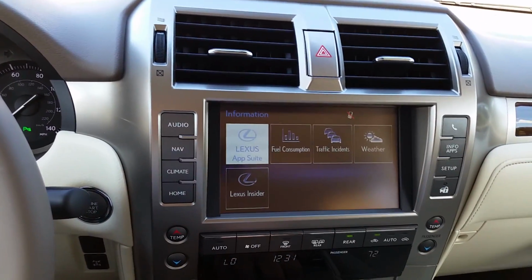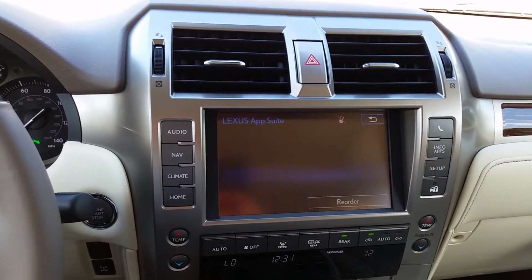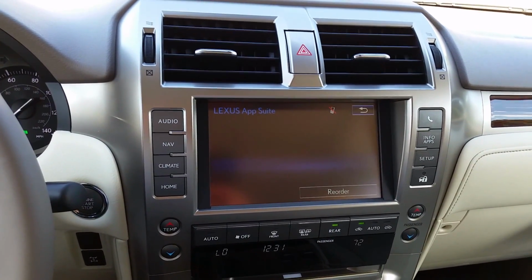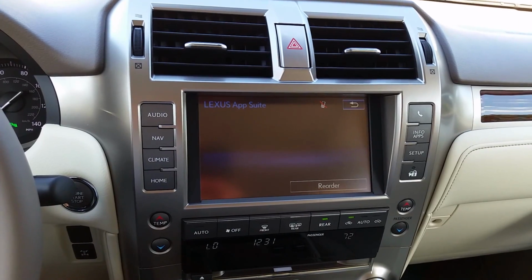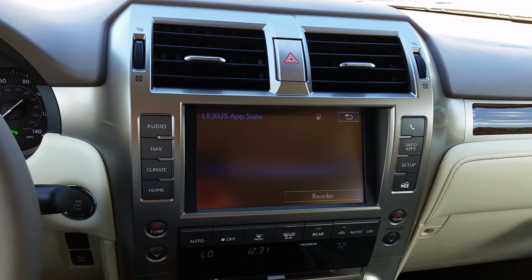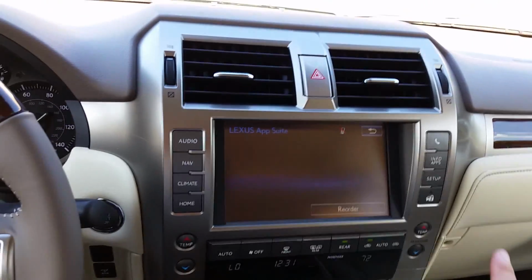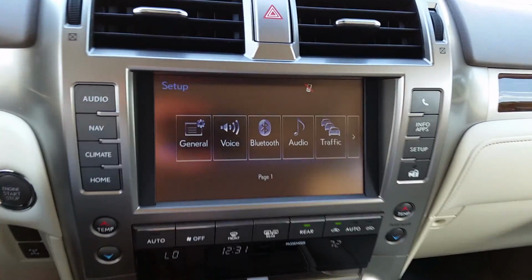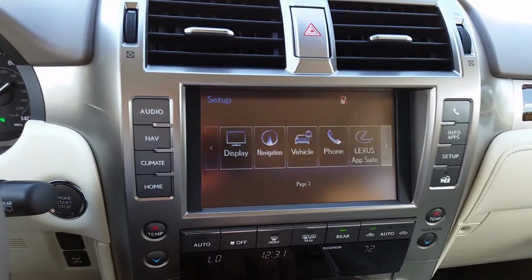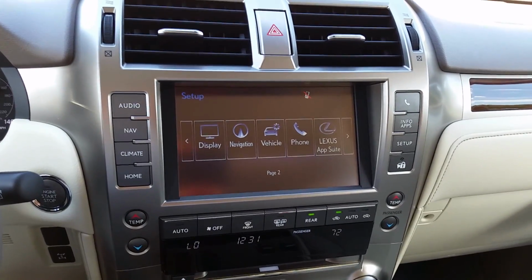Lexus App Suite allows me to use my phone kind of as a modem and use apps like movietickets.com, Yelp, Facebook Places, Open Table, Pandora, and several others, that all of that will come up on this screen so that I can just use those apps right from the car, kind of connected to my phone. Very, very cool. Setup is where I'm going to go and personalize the vehicle and make it mine. You can go into any of these and configure the vehicle to exactly the way you want your vehicle to work, and you can get super detailed with that.